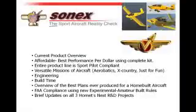Really, tonight's goal is to educate everyone out there and talk a little bit about the overall Sonex product line, where Sonex Aircraft came from, what our particular goals are as a company, and really just see if these airplanes are right for you. That's the ultimate goal tonight.